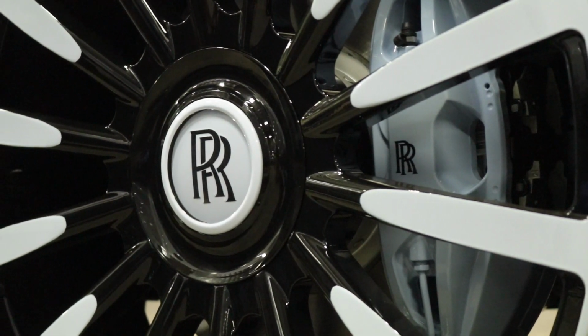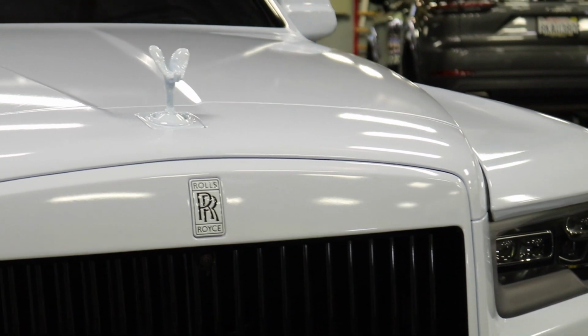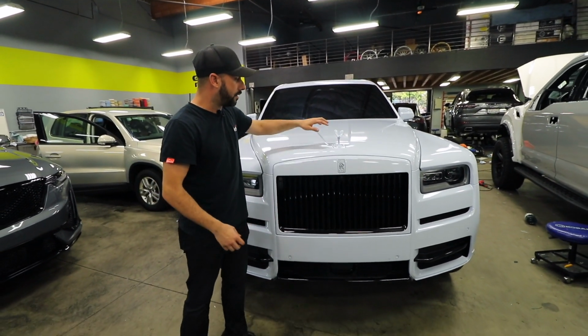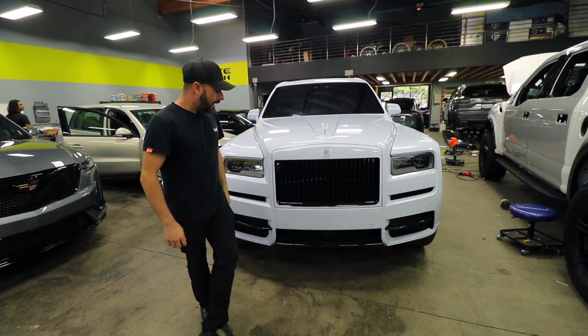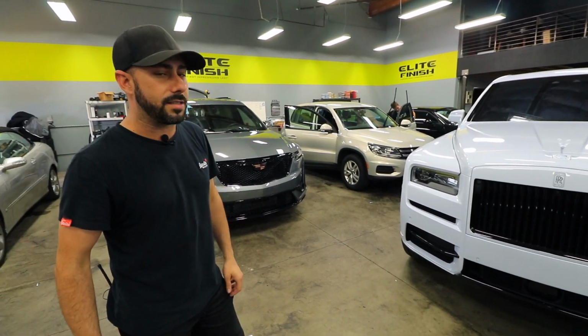Color matched calipers, color matched wheel accents, even the details up here. This is not easy to do any of this, but this was chrome. We did the body color for the surround, the angel, the base. Basically, we're left with what I think is probably one of the best looking Rolls Royce Cullinans out there.